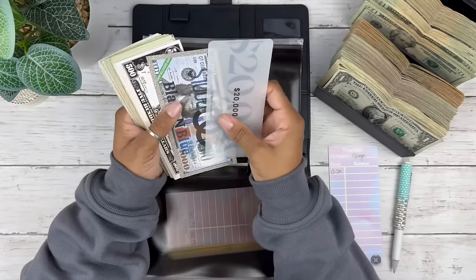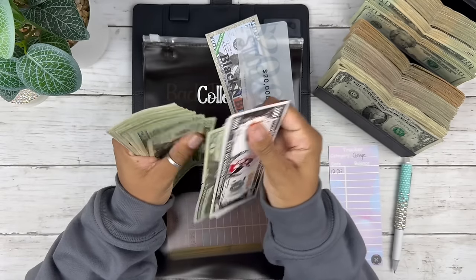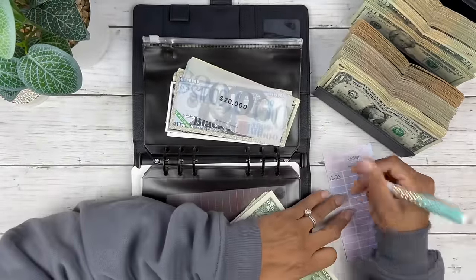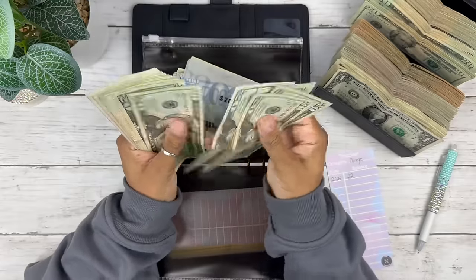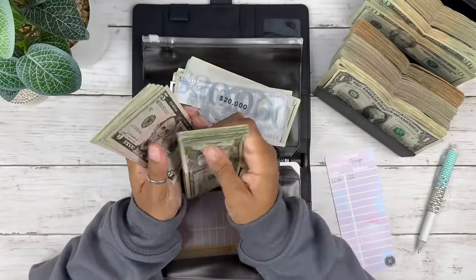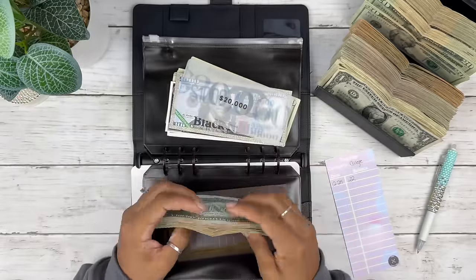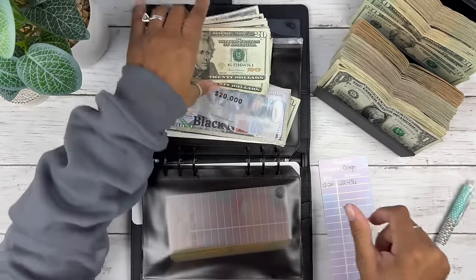So in her college, she's got 21,000 and adding the 500 makes 22,000. Yay, she hit the 22K mark. Then 436. I don't know why, but I just want to recheck that.